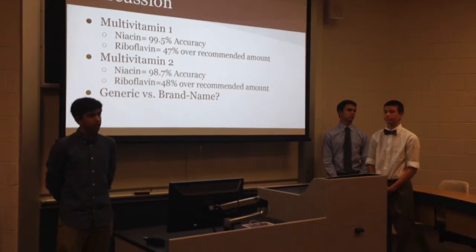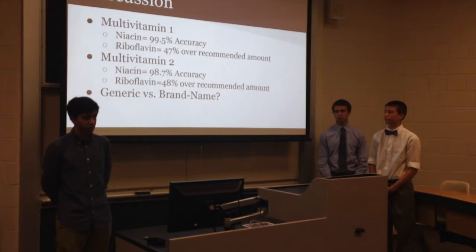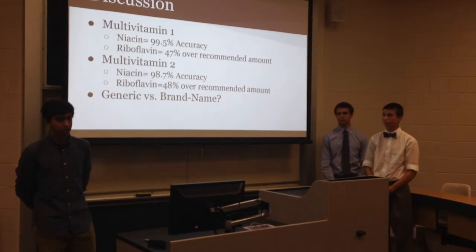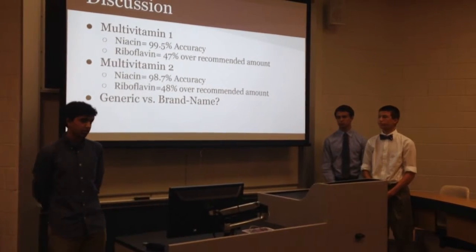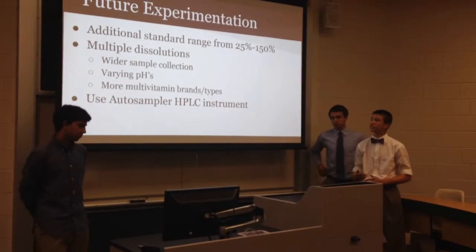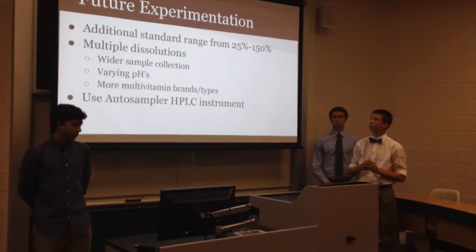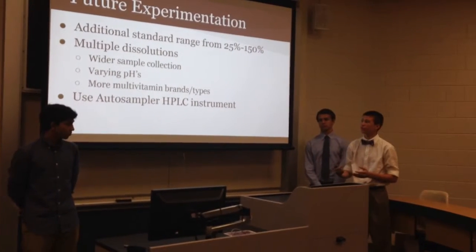And generic versus brand name, as you can see, there is not much difference. Both the niacin and riboflavin concentrations in both of the generic and the name brand are very similar. And if we had more time in future experimentation, we'd use more standards. In the past one, we just used 12.5, 25, 50, and 100. We'd plot 6 points now to get a better line of best fit.